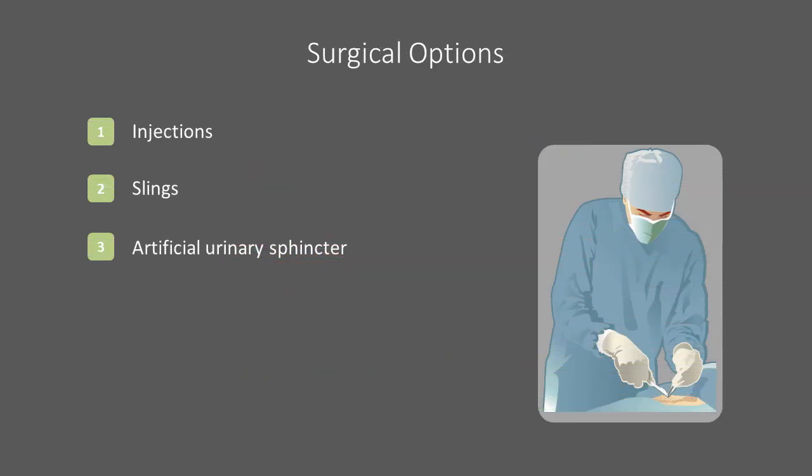As mentioned, some men, perhaps 0.5% to 1%, may ultimately require surgical correction of their urinary incontinence. For these men, many treatment options do exist, as listed here, including injections, slings, and the artificial urinary sphincter, or AUS.